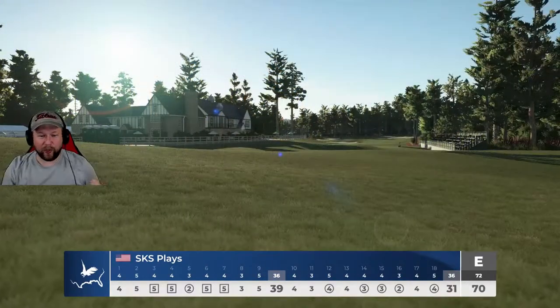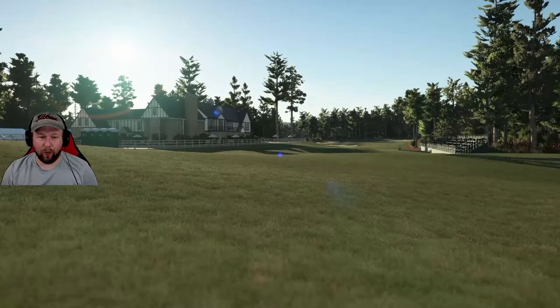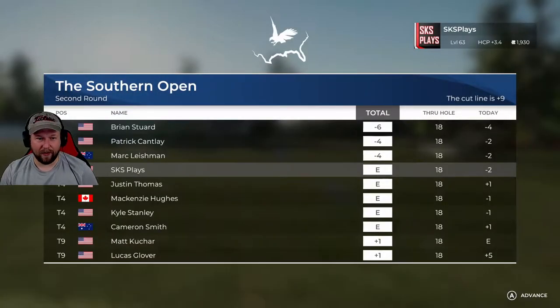We shot 2 under today. Oh, what a round. We tore up that back nine. That's a good spot to be in. Just kind of hanging. We are tied for fourth. We are 6 strokes back.